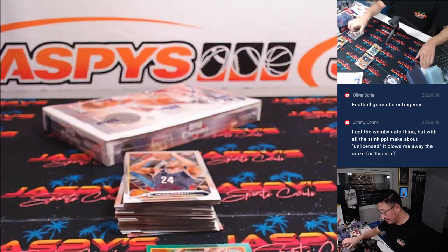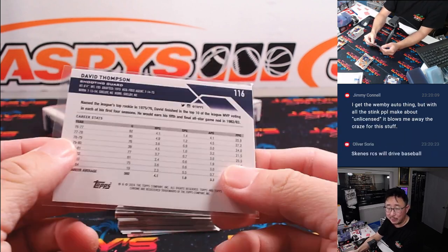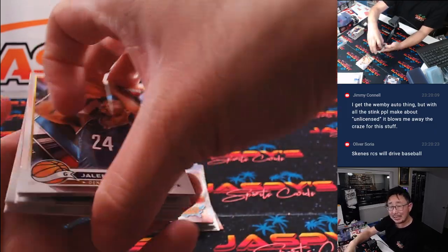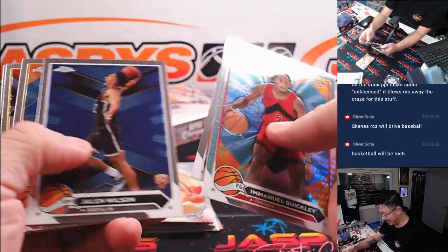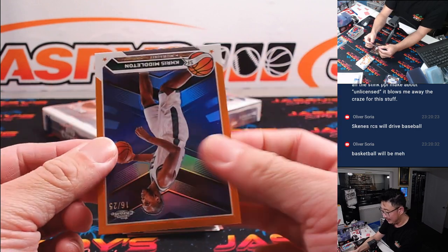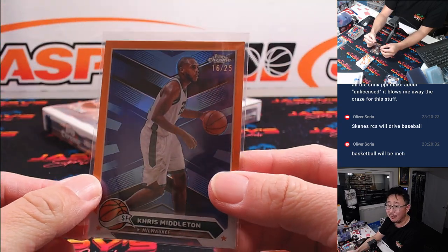Here's David Thompson to 199. Denver. With the Wemby odd thing, and all the stink people make about unlicensed, it blows me away, the craze of this stuff. I think Panini has done a lot of legwork for getting people used to unlicensed stuff, Jimmy. And now add the Wemby effect and a pretty decent draft class, and you know.